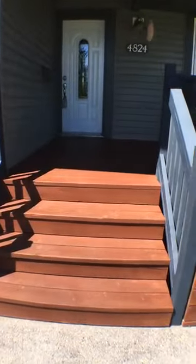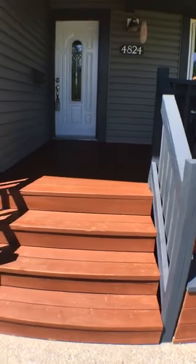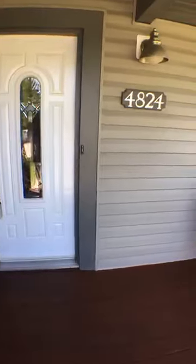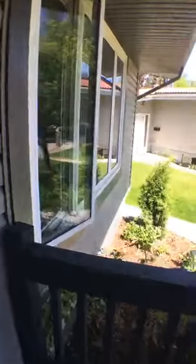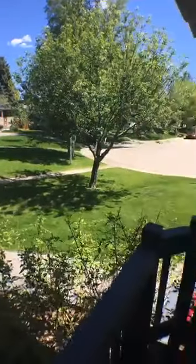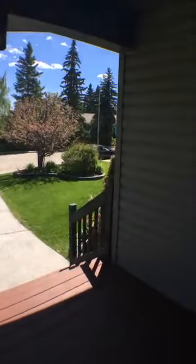The landing here is a few steps up, and it's a nice little balcony in a shady spot. It is east facing, so it would be lovely to put a cute little table here and enjoy your coffee in the morning. That means the backyard is south and west facing, so they've got sun all day long. Isn't that beautiful, in pristine condition?